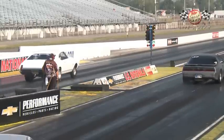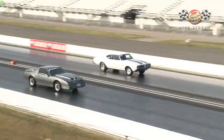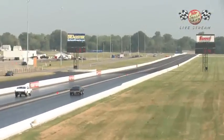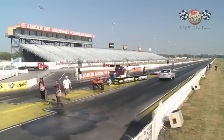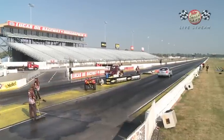Olds Cutlass taking on the 3rd gen Pontiac Trans Am. I'm not sure if that's a Turbo 6 or if it is a V8 engine there. Looks like 2 of our daily driver competitors. 11.78 with an 8, 114 miles an hour on the Summit side. 12.07 with a 5, 110 on the National Dragster side of the racetrack.